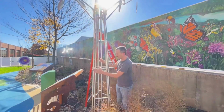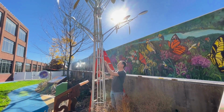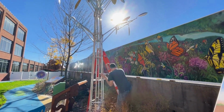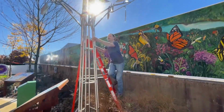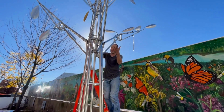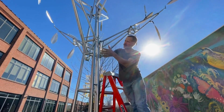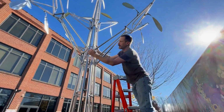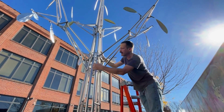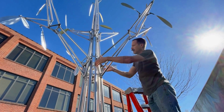I'm using repetitive structures all the way up the form, but I'm changing proportions ever so slightly as the structure grows upwards, becomes ever more slender. And then the point is to get the limbs to look like they're growing right out of the structure. So I'm combining a mechanical technique that you would find in the swing arm of a motorcycle with the flow and the proportions of a tree growing.